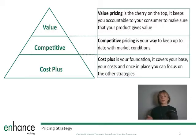Now let's take a quick look at this diagram of a pyramid. You can see at its base is cost plus pricing. This is your foundation. It covers your base, your costs, and once in place, you can focus on the other strategies. On top of that layer is competitive pricing, as this is your way to keep up to date with market conditions and still be relevant. And finally, at the pinnacle is value pricing. This is the cherry on the top. It keeps you accountable to your consumer and it makes sure that your product gives value.